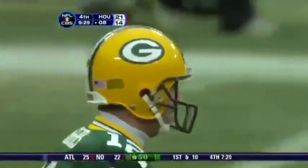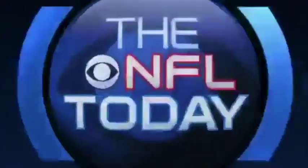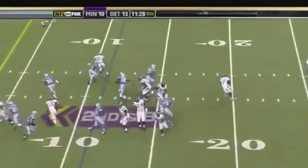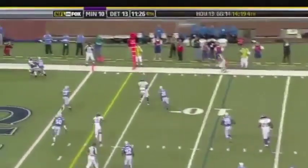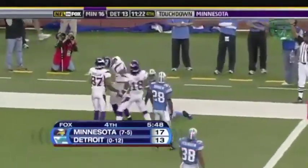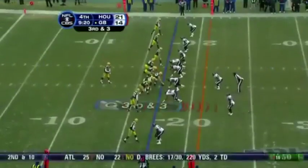Packers are following the Detroit-Minnesota game today. Here's James Brown. Hey, Gus and Steve, Tavaris Jackson, in for the injured Gus Frerotte with the lower back issue. Tavaris Jackson rolling right, throws it to Visanthe Shiancoe, 11-yard strike. It is now 17-13, Minnesota over Detroit in the 4th. Back to Gus and Steve.